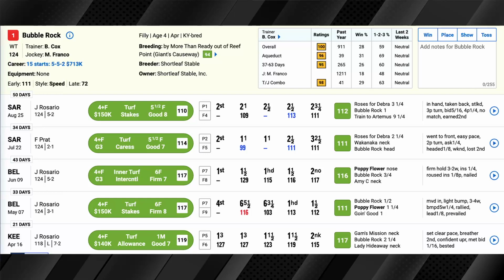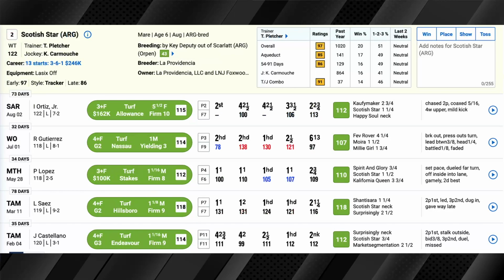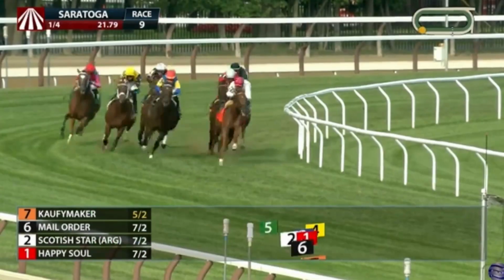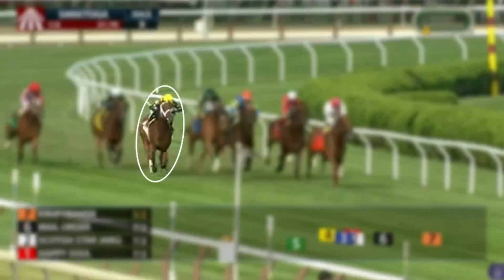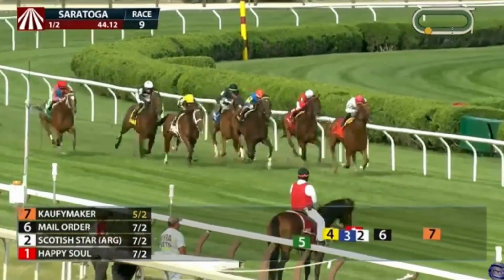Speaking of horses that haven't won in a little while, we'll take a look at the horse drawn right to her outside, the number 2 Scottish Star, and they've been concentrating on turf for her recent races, Craig. She's a horse that does handle the dirt, but we'll take a look at her last race at Saratoga when she finished second to Coffee Maker, a pretty talented Wesley Ward horse, and she runs along nicely for second.